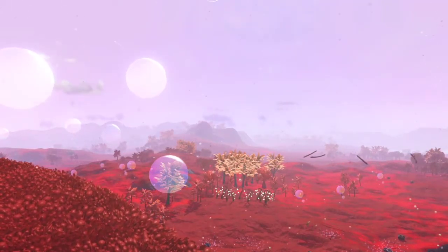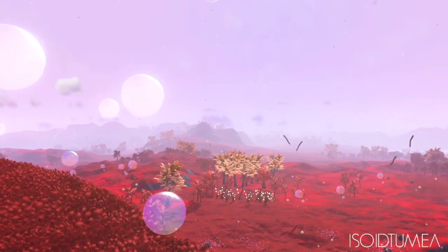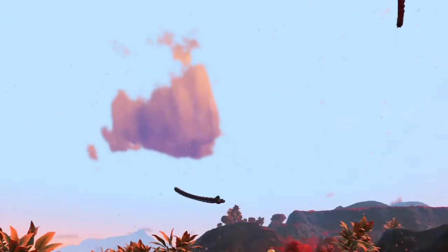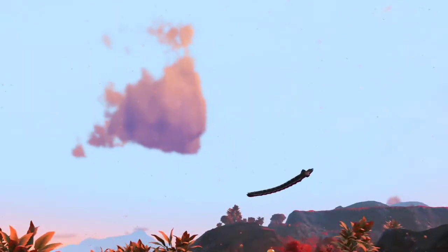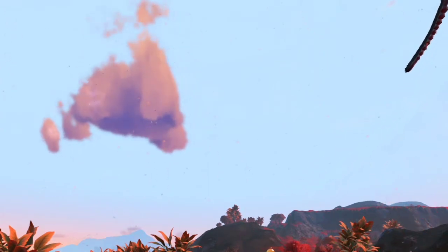Above the constant activity of the grasslands, a flock of Isoidtumea glides serenely in the gentle breeze. They are always active and are one of two non-carbon based species found on the planet, their genetic makeup remaining much of a mystery.